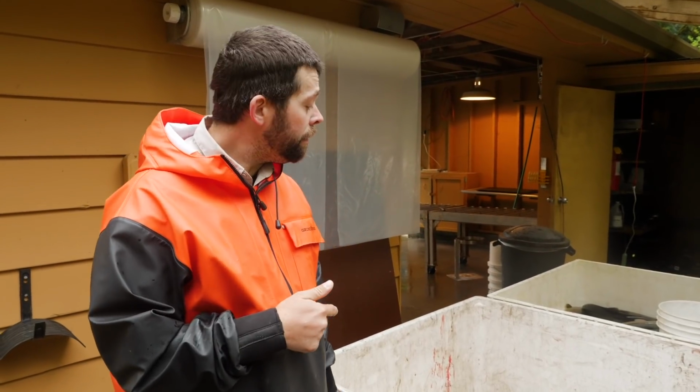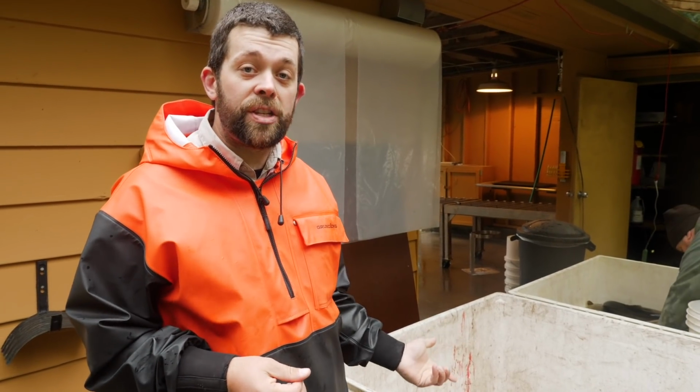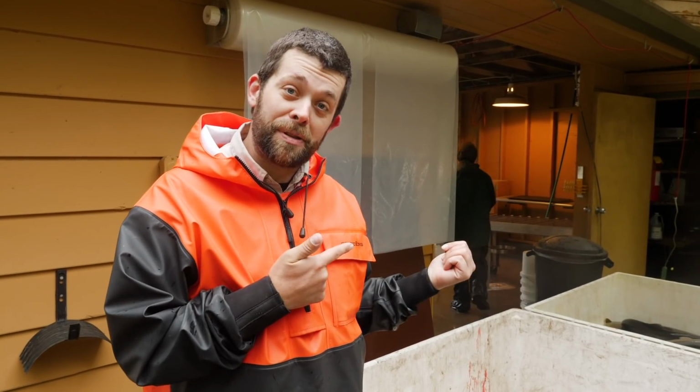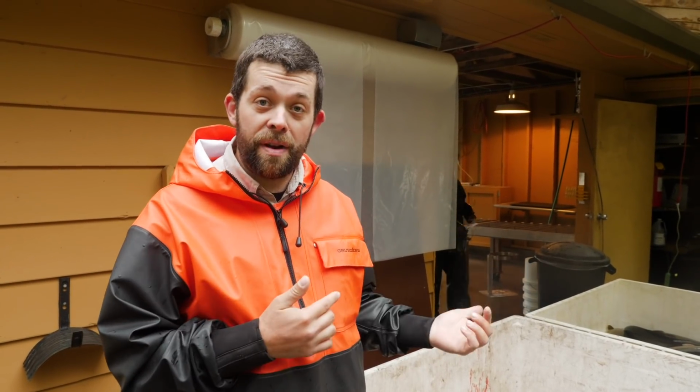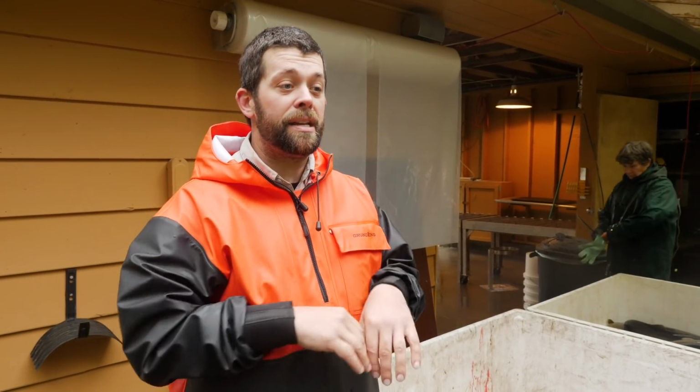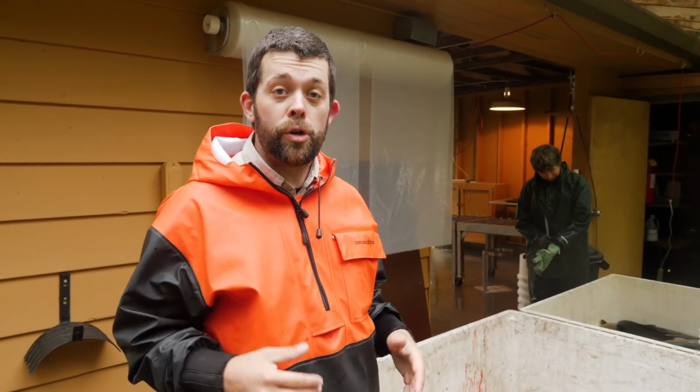So what we're doing here is we're cutting the tails off of each fish that's going to go to stream enrichment. Much like in our last episode on another river, the same process is happening there. These fish are going to be taken upriver and distributed in the basin for nutrient enrichment.